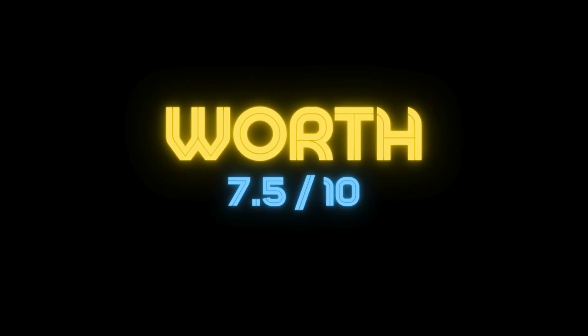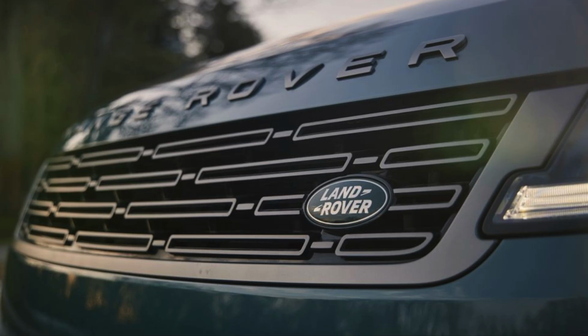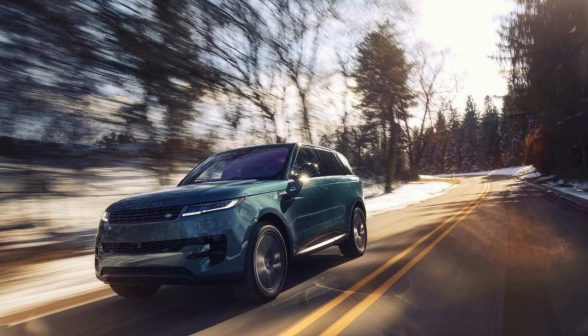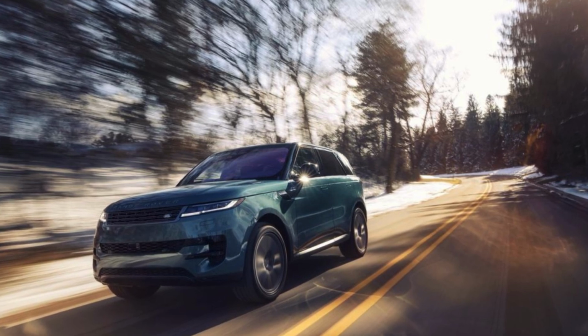Worth, 7.5 points out of 10. Is there a good deal on the Range Rover Sport? One of the most expensive SUVs available right now is the Range Rover Sport, but be ready to pay for that extravagance.